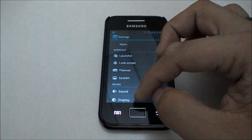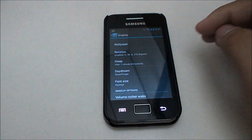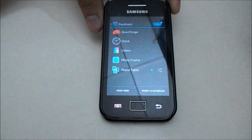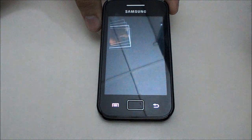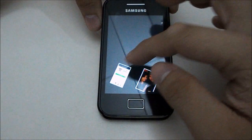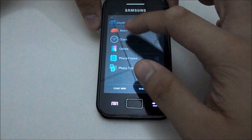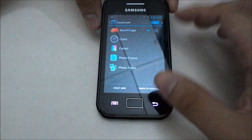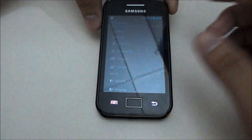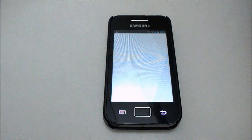Go to settings, display, Daydream. Yep, Daydream. You know what that is? Okay, for the tablet, start now. One of my favorites. See, it just shows all your pictures like a slideshow. If you want to view a photo, you just tap it. If you don't want it, you can swipe to remove it like in Jelly Bean. Okay, clock too, colors, photo frames. Okay, never mind, back. The browser is a lot faster than before.